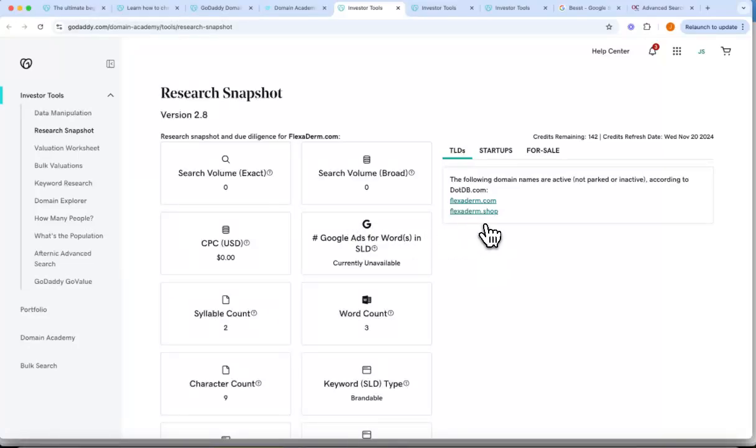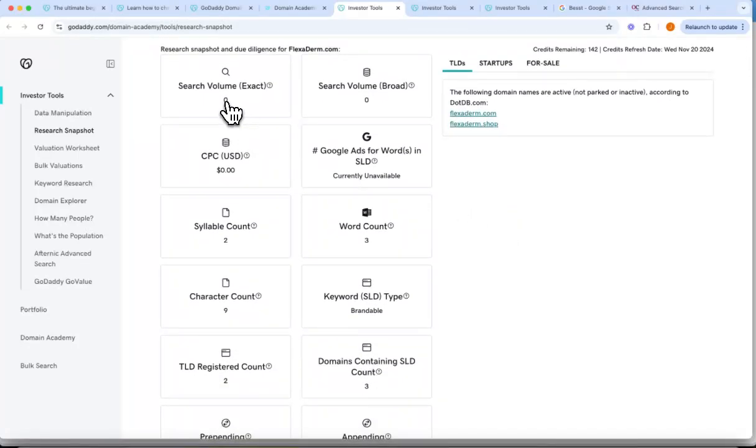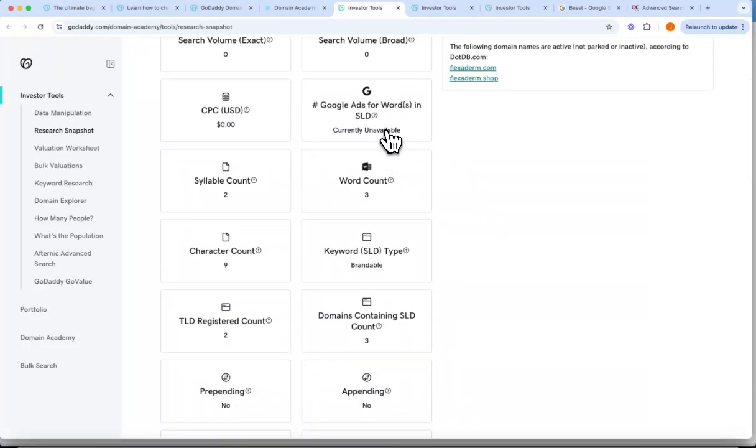Right off the bat, I see that there's only 2 of these TLDs registered, which is not a great sign, right? So you can see that there's 2, Flexiderm.com and Flexiderm.shop. You can look and see that there's no search volume for this. It's a made-up word, and nobody's looking for it, so that's good to know. Nobody's advertising on this word, and you can see that there's no ads for the word.